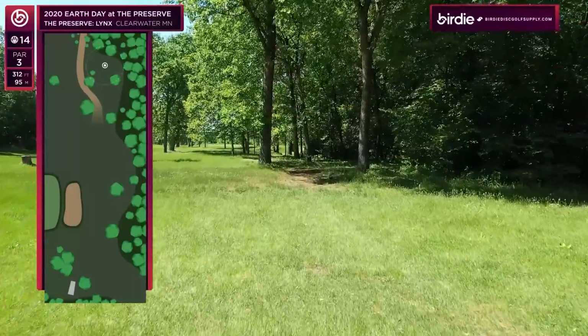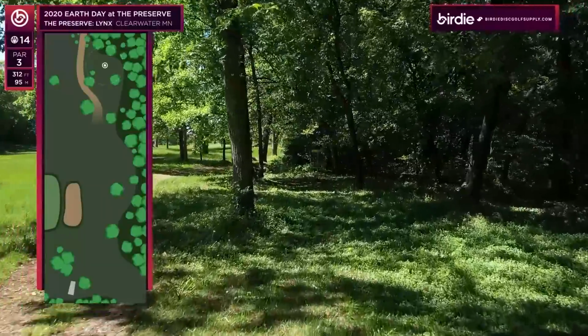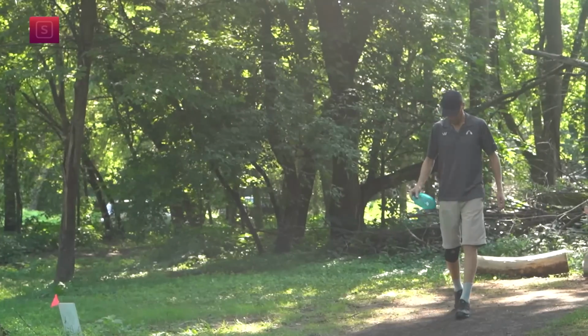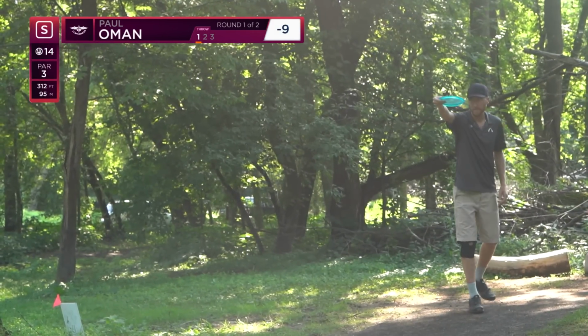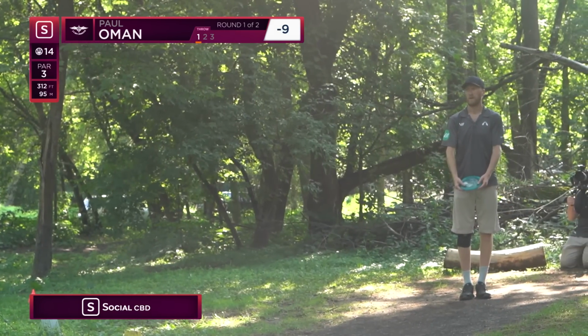As we come into hole 14, 312 feet, a very fun-looking shot. I just like the look of this shot. You've got your tunnel shot, but there's plenty of open space, so you can throw a lot of different angles into this. I think the forehand play for a righty is probably the best little flex shot that comes back into the green. But I like just throwing that kind of straight mid at it. Hyzer flip right into it.